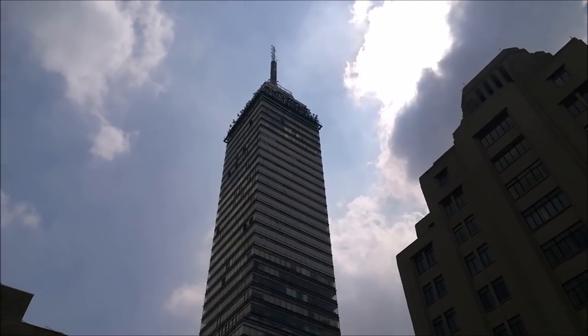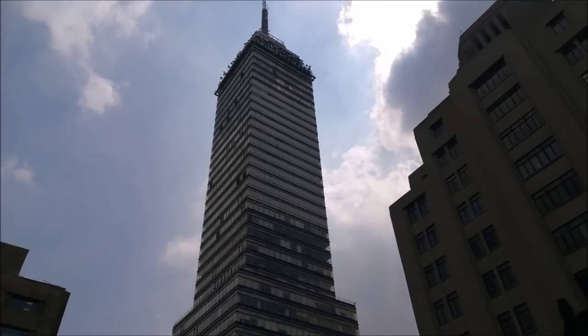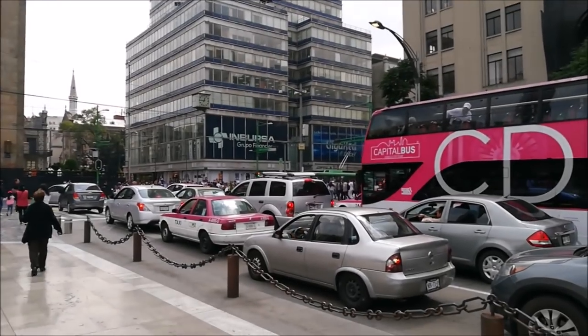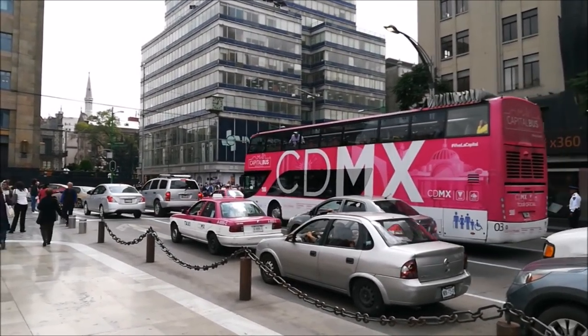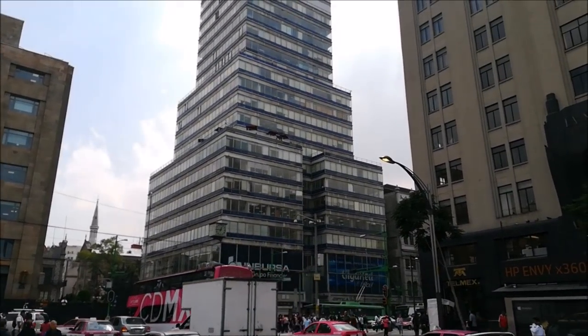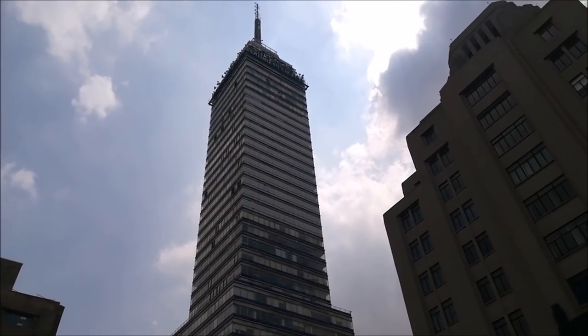Okay, and as we are here, close to the Latin American Tower, let's make it stop number 6 here in Mexico City. This tower has beautiful views. You can go to the top, you can go to the restaurant on a lower deck, and it gives you wonderful views of the surroundings and of the historical center.